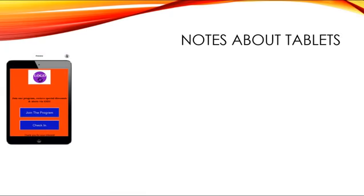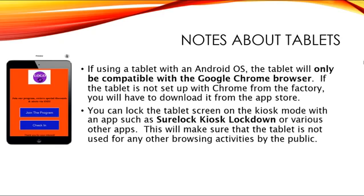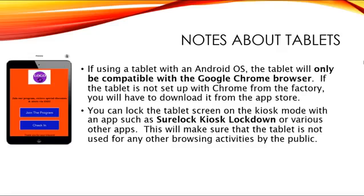Some of you will be using tablets instead of laptops when you create a kiosk. There are a couple extra things that you need to know about that. The first is that if you're using a tablet with an Android, the tablet is only going to be compatible with Google Chrome. So if you're not familiar with using Google Chrome, it's really easy to download and it'll work fine for you. The second thing is locking the tablet screen. This is important because sometimes you'll find people trying to use it as a computer that accesses the internet. So you don't want that. There are apps out there. One is called SureLock Kiosk Lockdown. So download that and use it, and that way your kiosk won't be used as a computer.